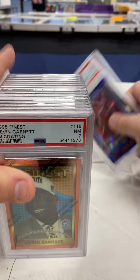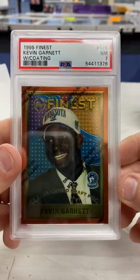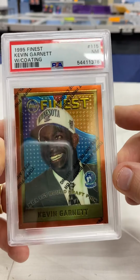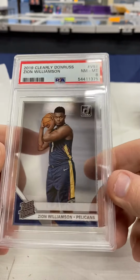Yeah, it's Garnett. That was one of the bummer ones. These are tough because you can't ever decide if you peel the cover or not off on them. They sell so much better if you can keep the coating on. But 7 on the Garnett, the 2 Kobes I graded, I was a little bummed.